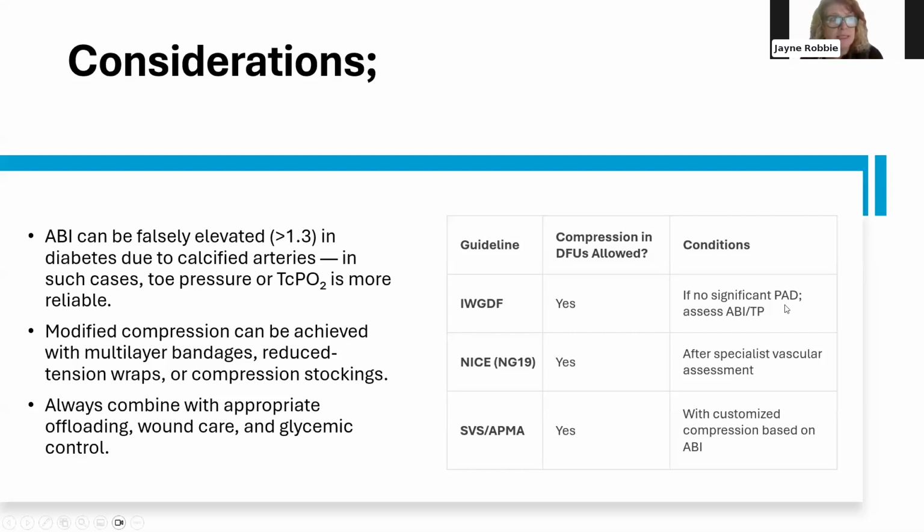And the table there is just a summary of those four guidelines that I showed you before, that you might find helpful just to have in summary form.